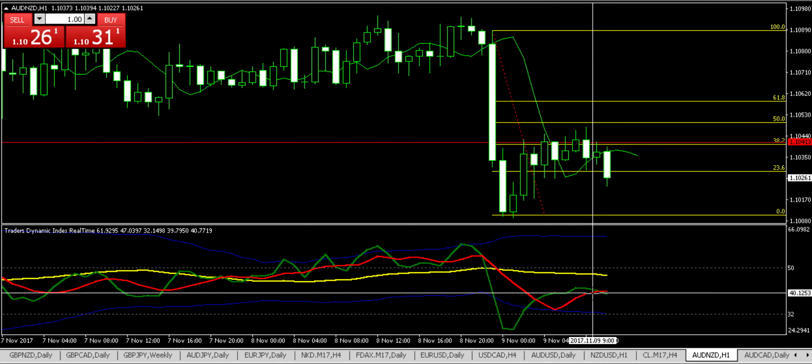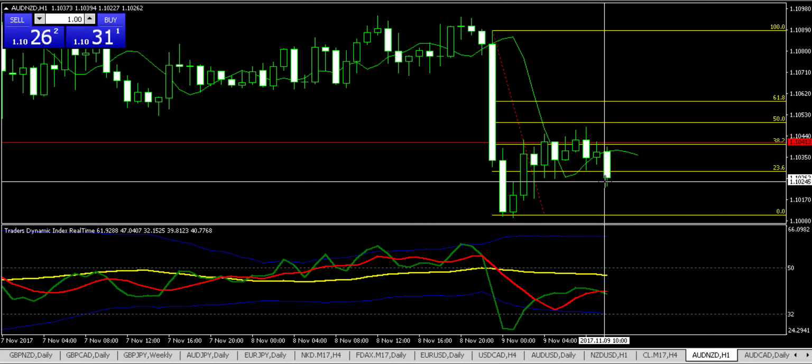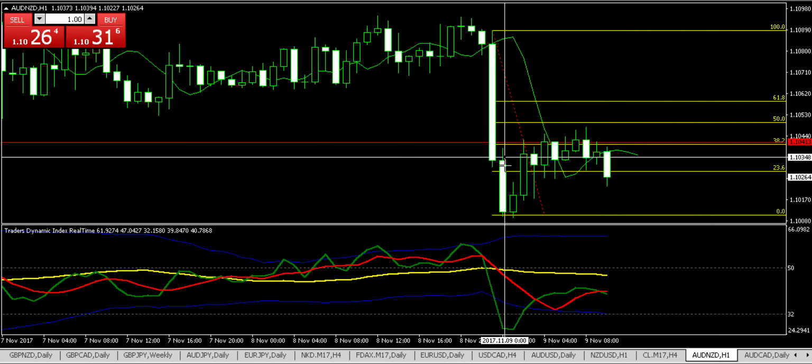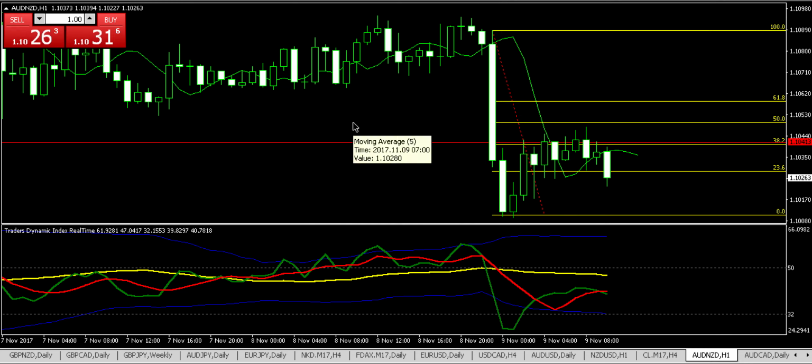And once this green crosses red on the RSI, if that happens with the close of this 1 hour bar, that's saying there's more bearish pressure in the market. So I'll just be monitoring it, trying to see what's going on. As you can see, this huge move down, divergence in central bank rate statements. Lovely trade.